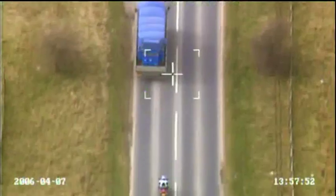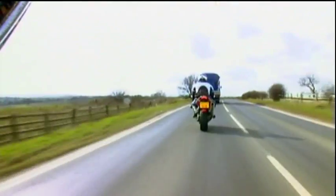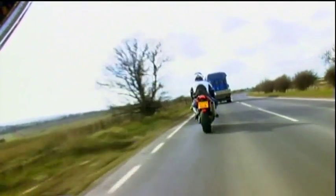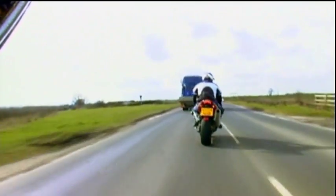The driver's looking in his wing mirror. He's seen you. Gear, revs, road space ahead to move into, extra speed required before next bend. All should be planned before taking this position. Right, go.